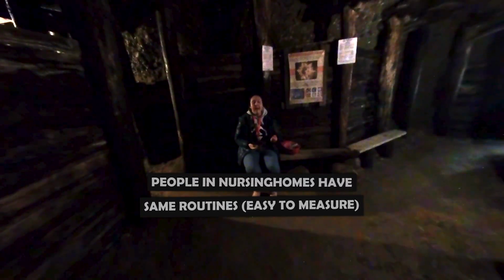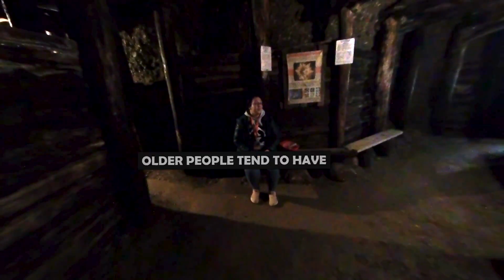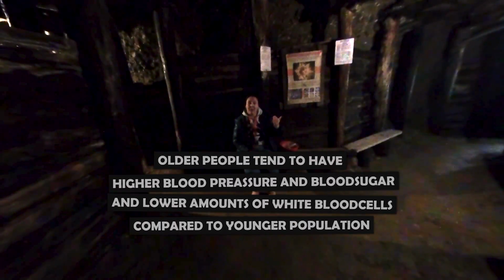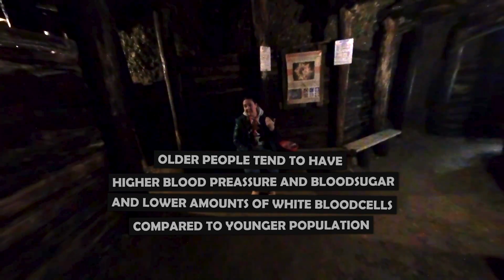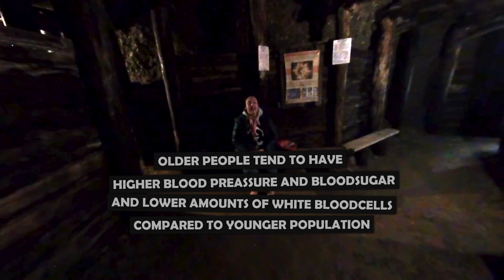The reason why they picked those people is that in a nursing home, people always have the same routines, so you can check if they're using everything that you send them. And plus, we need to admit, as we grow older, our blood analyses are not perfect anymore like they were when we were 20, 30, 40. Most older people have higher blood pressure and sugar, but lower white blood cells. That means the immune system is a bit worse than before. And they did the blood analysis and all of these analyses on everybody before and after the experiment.